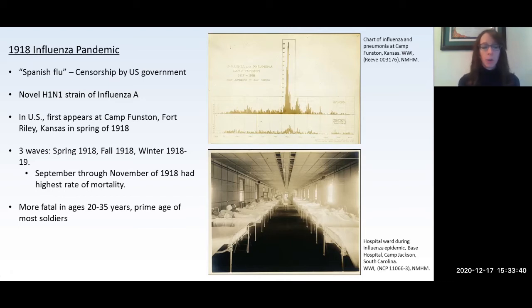Ultimately, there are three waves of the pandemic: the spring of 1918, the fall of 1918, and the winter of 1918 into 1919, with the fall surge between September and November of 1918 being the most severe. For the military, one of the most problematic aspects of this particular novel influenza was that it was most fatal in individuals between the ages of 20 to 35, which happens to be the prime age of most soldiers.